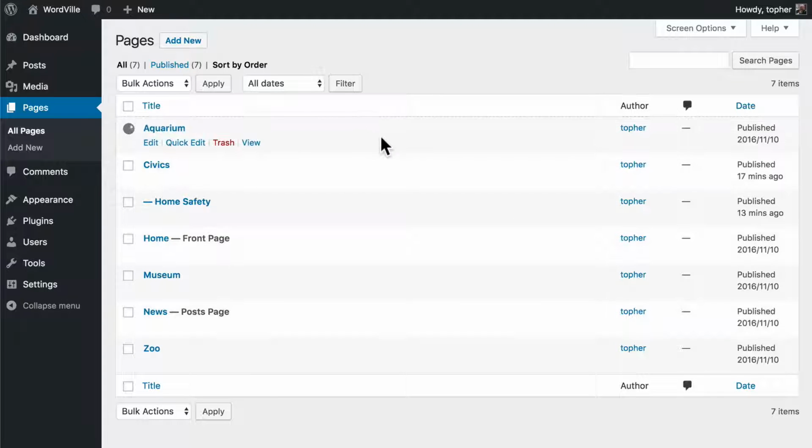Now this is only useful if the theme uses that number. But if your theme does use that number, then dragging and dropping these is way better than going into every one of them and changing that number and trying to get them all in the right order.